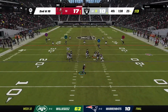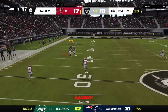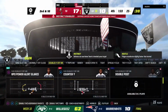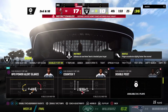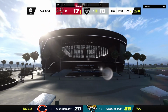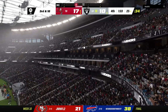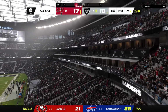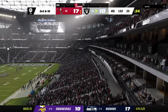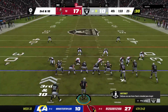Here's Carr. Now a desperation throw deep downfield. And he knocks the ball away, and it falls incomplete. We've seen that the deep ball's been a part of their game plan all afternoon, but they've had trouble hooking up on it, unable to successfully find the end zone over the top. Now they face a 3rd and 10 after back-to-back incompletions.